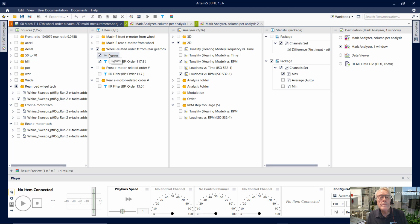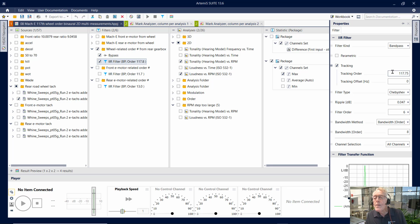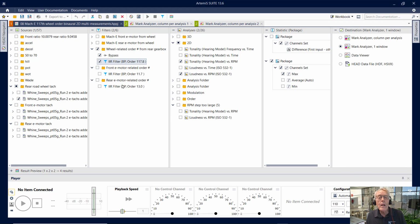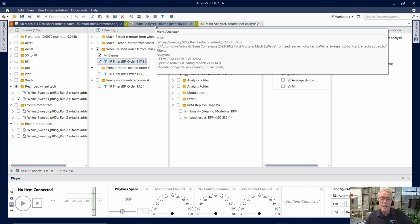first bypass and second the bandpass filter. Let me see what the properties of it are. 117.75th order, flat top Chebyshev, 6th order filter. It's quite steep and it tracks the 117th order of the wheel RPM. So this comes and goes, and we're going to see that in the next project.